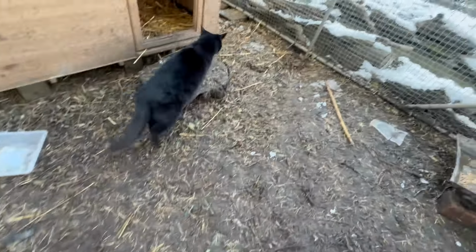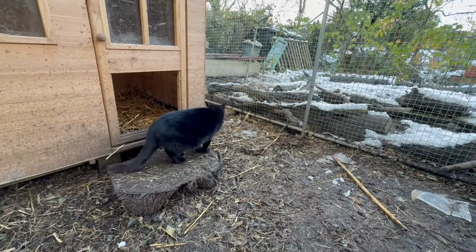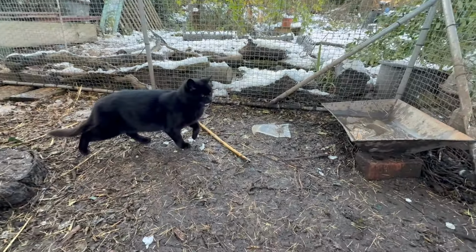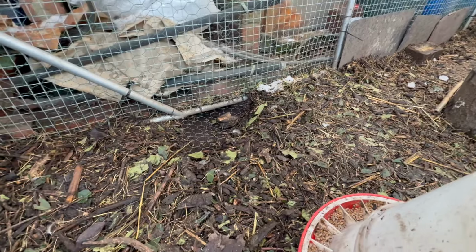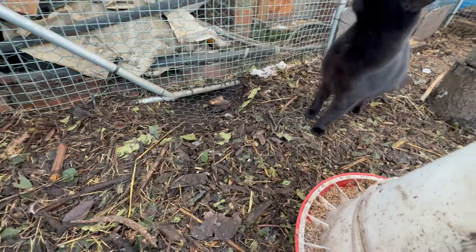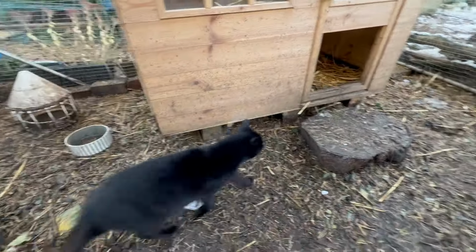It's okay. You find him. Find him for me. Go on, get him. You can see how they've tried to tunnel underneath here as well, but again, luckily there's chicken wire. So they've made a right good go of that, and it was right by the feeder. So I think what they were doing was just letting the seeds drop down and then scooping them all up underneath, which was really annoying. So I know the rat's in here somewhere.